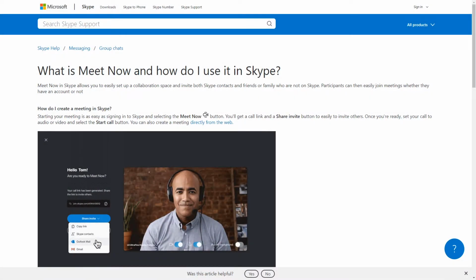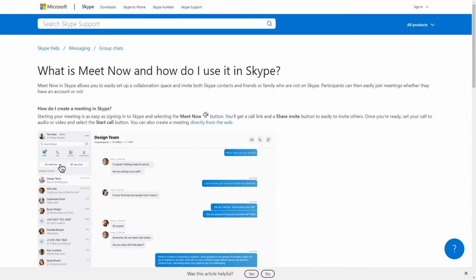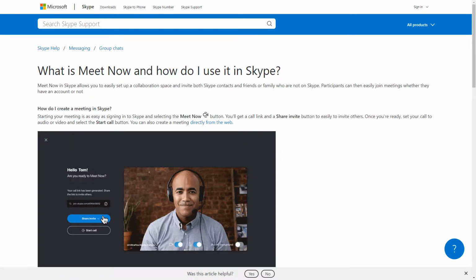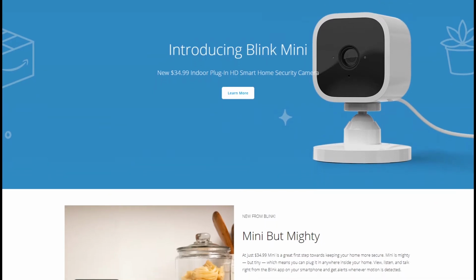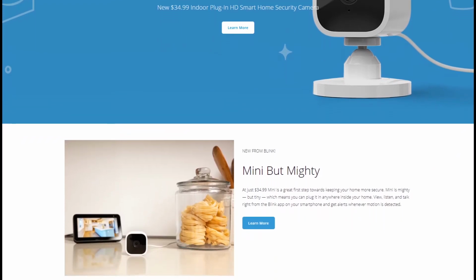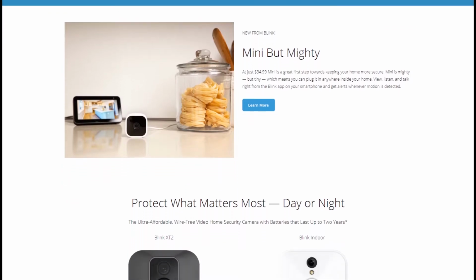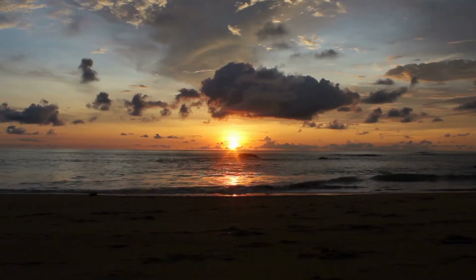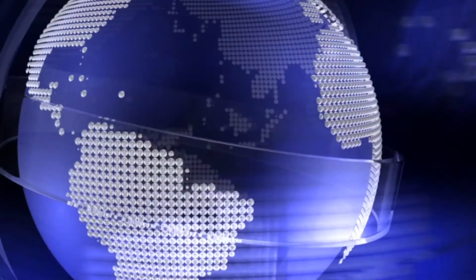Coming up on the program today, we're talking Skype. They're rolling out their new Meet Now calls, and you don't need to sign up or to install it to use it. Amazon's new Blink Mini is a small indoor camera that allows for two-way audio, motion detection, HD video, and it's only $35. And will take your mind off of the world and put a smile on your face with this week's Moment of Joy. That and a whole lot more coming up on today's edition of your weekly tech update. Next.